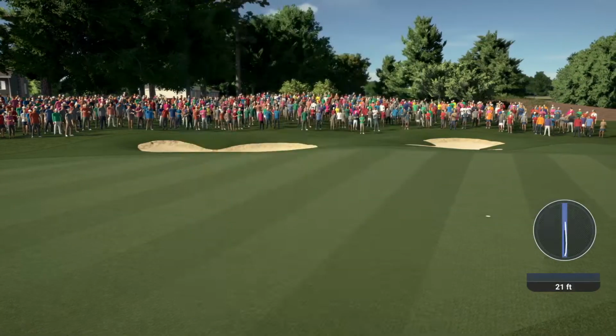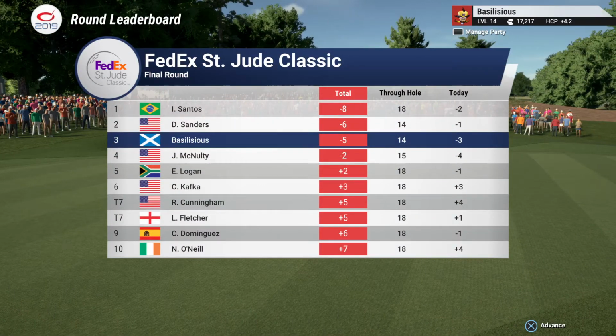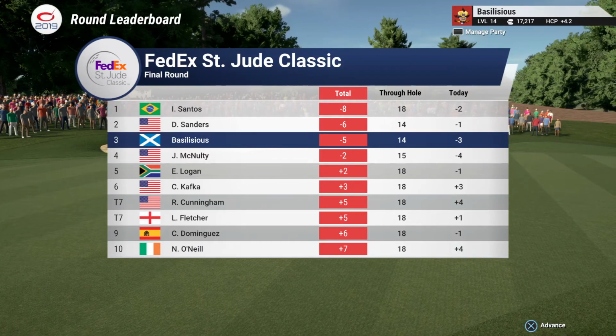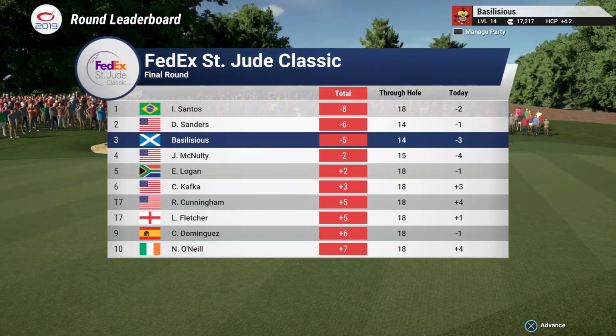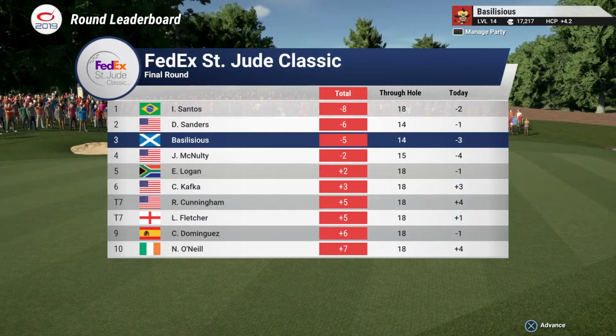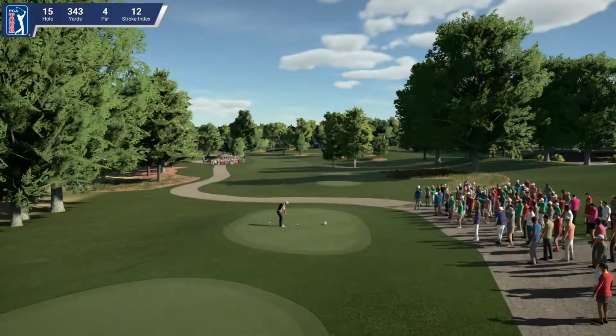And after that one, that was steady here. That was third place on the leaderboard. Right. I've got the 3 under. 3 off the lead. I've only got 4 holes. He's finished. Sanders is still a shot ahead of me. Let's see what happens. Is there a par 5 coming up? Par 4.